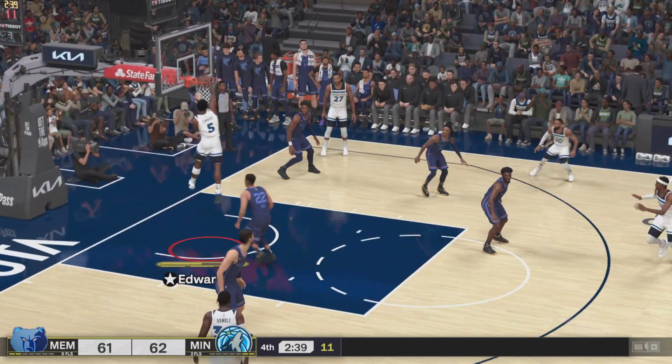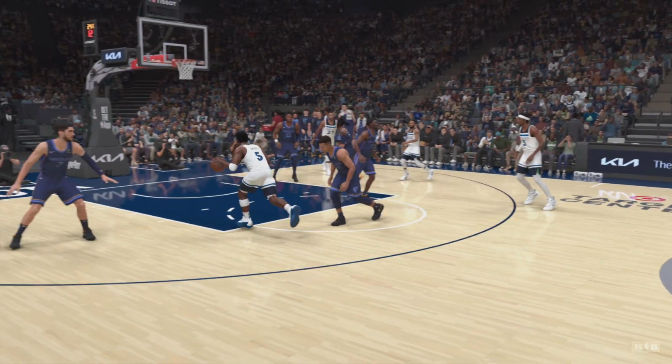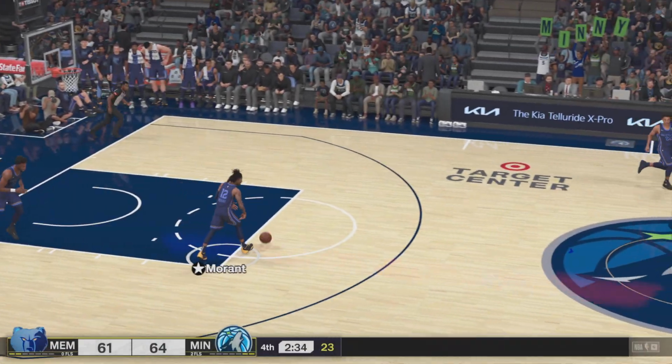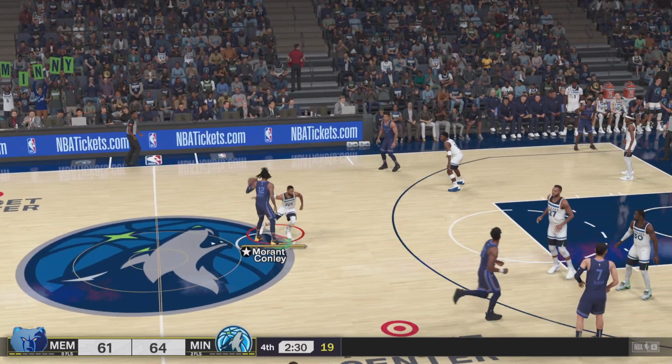Here's Edwards. Oh! Edwards with the highlight reel jam. Wow. Edwards almost makes it look effortless, like the whole team wasn't holding their breath right there. Outside, Bane.